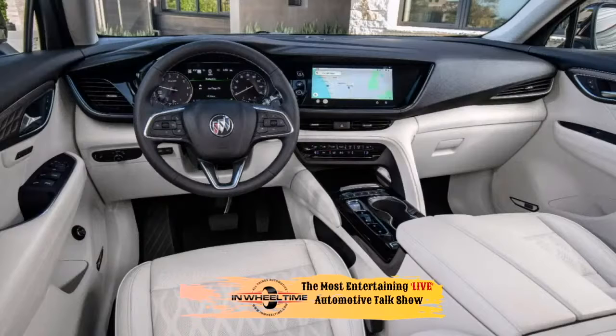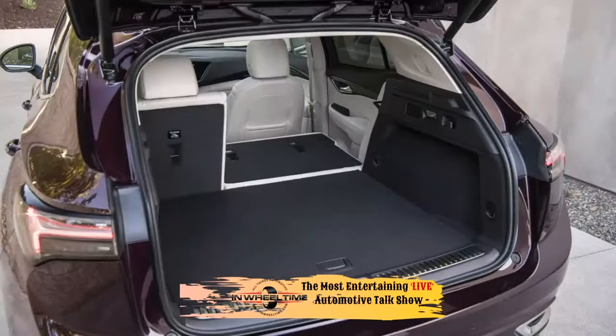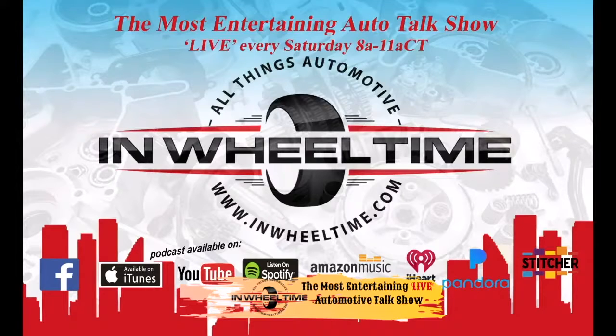Generous stowage behind the second row as far as cargo room is concerned. What I liked about it, the well put together interior. Engine is a 2-liter turbo 4-cylinder that turns out 252 horsepower and 192 pound-feet of torque. And you're going, that's not quite enough. Yeah, it is. The 9-speed automatic transmission keeps it in the power band. Tow rating is up to 1,500 pounds, so a small trailer. You want to go to the gardening center and pick up some plants. Hey, a jet ski. There you go.